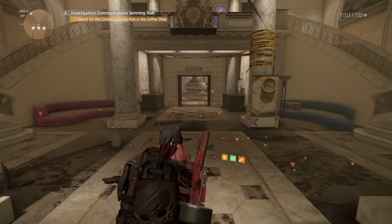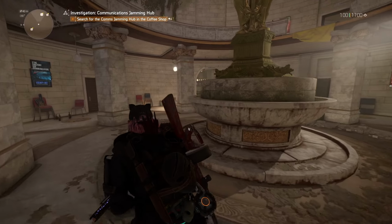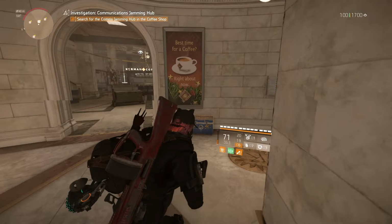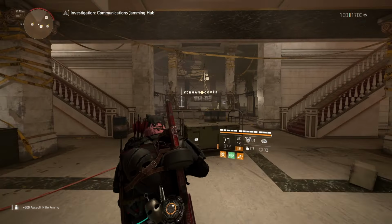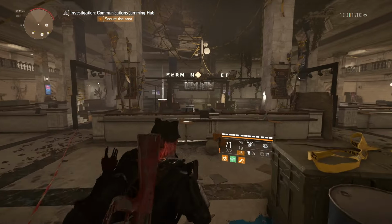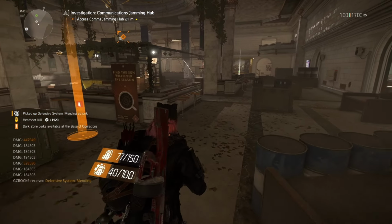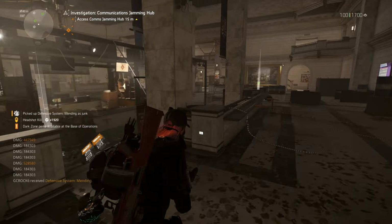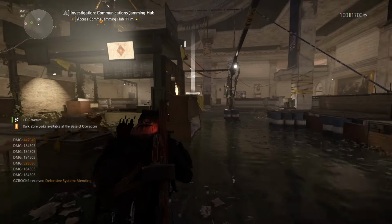Your first objective will be to search for the comms jamming hub in the coffee shop. So just from the Echo, go straight ahead. You'll see the coffee shop right in front of you and a restock on the floor if you need it. As you enter the coffee shop, your first objective is to secure the area. And once it's secured, your objective is to access the comms jamming hub, which is just on top of the coffee shop in the center.